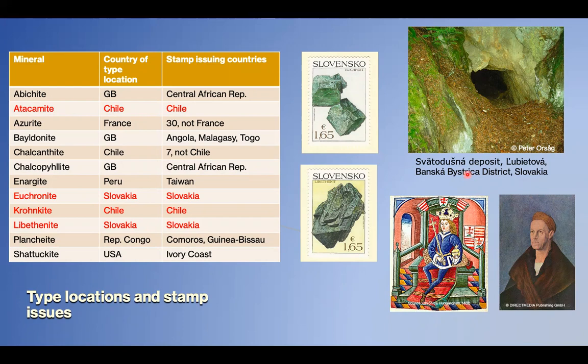Libethenite, the lower of the 2 stamps on the slide, is a rare copper phosphate hydroxide discovered near the town of Lubietová, which is now in Slovakia, in 1823. At that time, it was called Libethen, the German name, as it was part of the Austro-Hungarian Empire. In the same year, euchroite, another copper arsenate, was discovered in the same area. That's the upper of the 2 stamps. So maybe you can do better than just to illustrate minerals.